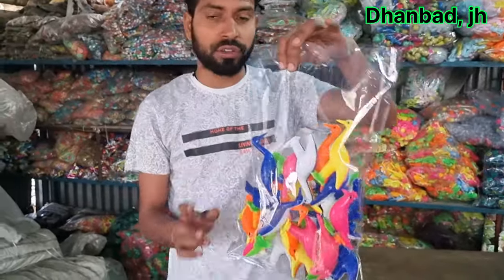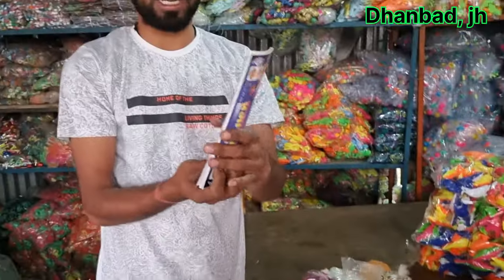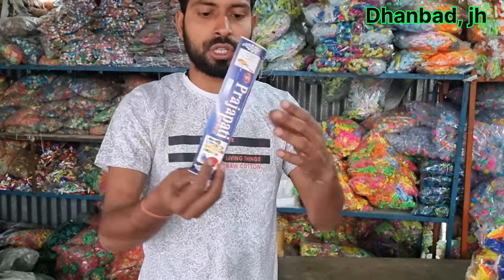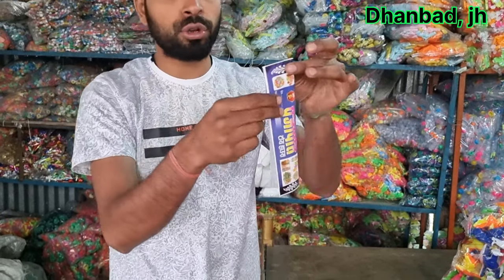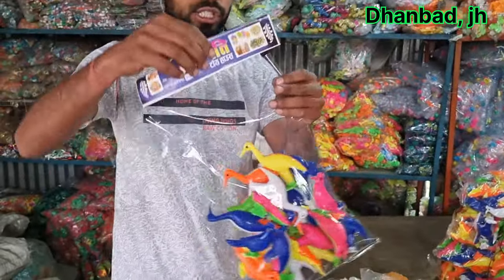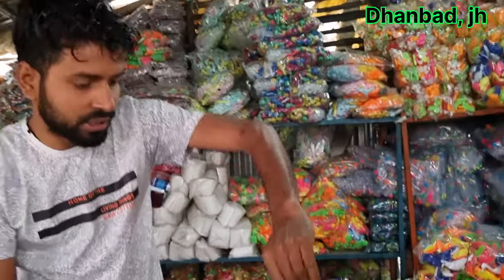Almost this is ready after filling the candy, and after doing it I am going to take this hard card to decorate it. This is the Prajapati Toy House. It's in both languages. First of all, this is in English and this is in English, both of them on one side. First of all, you should take these to decorate it. When you do it, it's looking marvelous. First of all, I'm taking this. This is in Hindi and just opposite, this is in English.